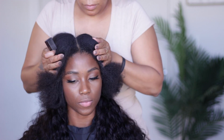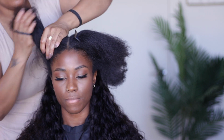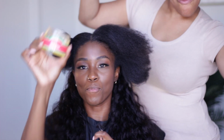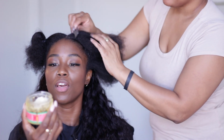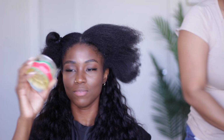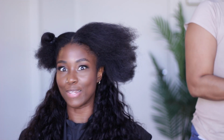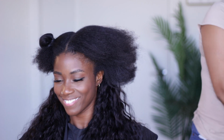So I wanted to do half up, half down, but I knew I wanted my edges to stay intact, honey, and that they wouldn't just get sweat out. So we're doing two braids in the front. I need to get the name of this edge control for you guys because it smells amazing. And it worked really, really well. But maybe you guys just need to hit up Angie, follow her to get the name. You know what I'm saying?